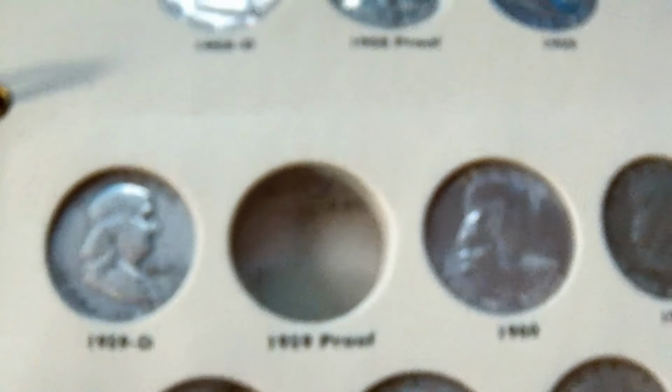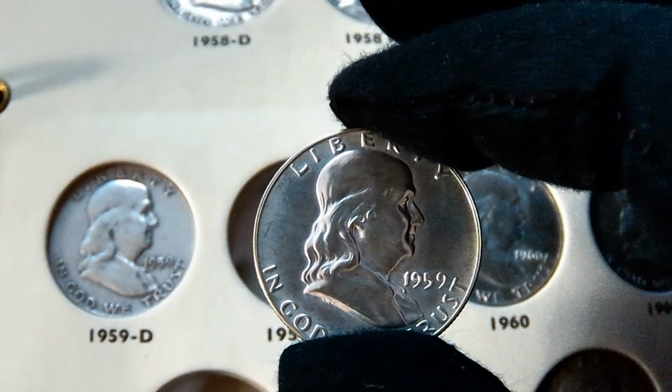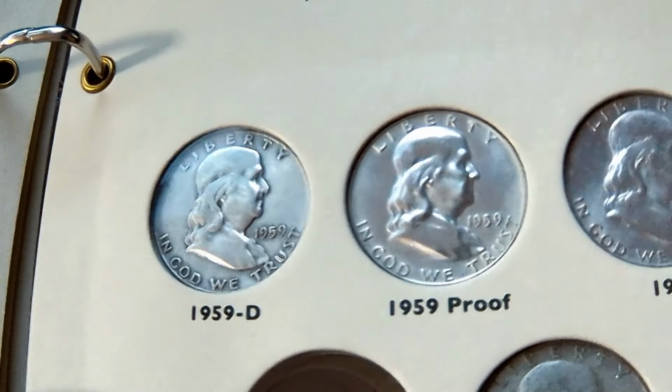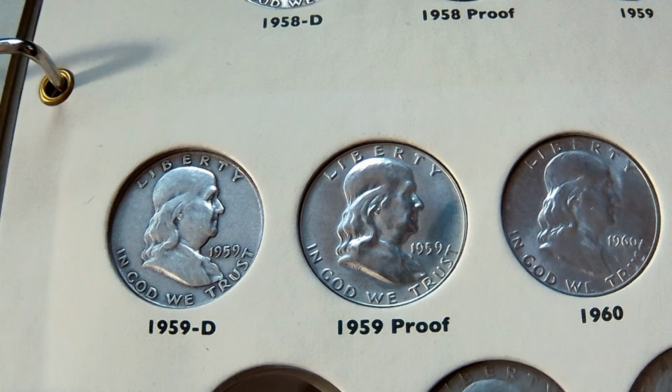But here we go. We got the book right here. I'm going to go ahead and slot this guy right in, this old Franklin, right in his new home there in the book. And there we are, added into the book. Beautiful proof. We are slowly but surely completing this album.